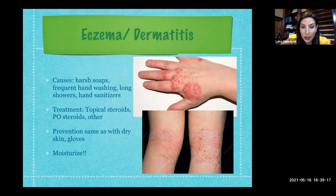Most importantly, prevention. So same as what I said with the dry skincare, less than 10-minute showers, lukewarm water, Dove soap, pat dry, apply a moisturizer. And also for hand dermatitis or eczema, always wear gloves when you're doing dishes, even when you're loading the dishwasher, put gloves on. I even put gloves on if I'm cooking. That way it decreases the amount of, or the frequency of hand washing that you have to do. And moisturize. So again, Vaseline is a good one.